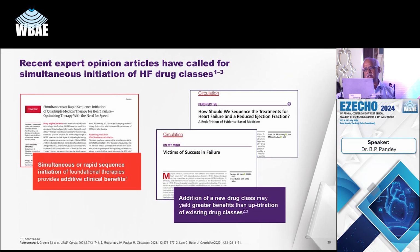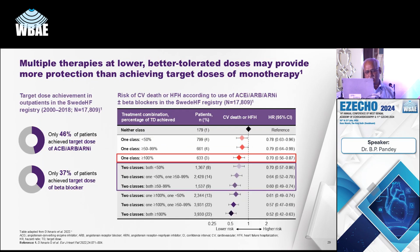Regarding the doses, this does not cause much hypotension. The reported drop in systolic blood pressure is only 2 to 3 millimeters. In fact, there are newer studies nowadays, probably you can start with 5 milligram, but the dictum is to start with 2.5 and go on increasing to 5 milligram and 10 milligram once daily. And we can give it up to an eGFR of 15, with not much effect on potassium.